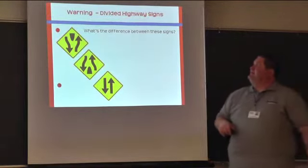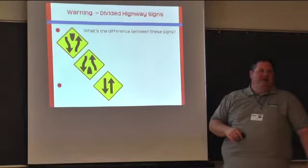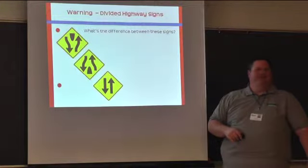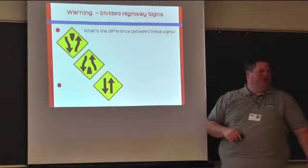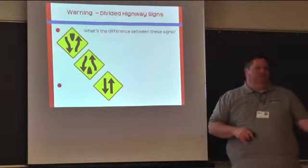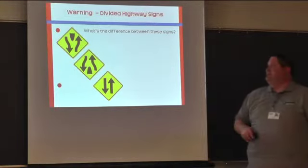All right, so divided highways. What are the differences between those 3 signs? You know what a divided highway is? It's just something in the middle, like a concrete barrier or trees. A median? Yep, exactly, that's what we're looking for.